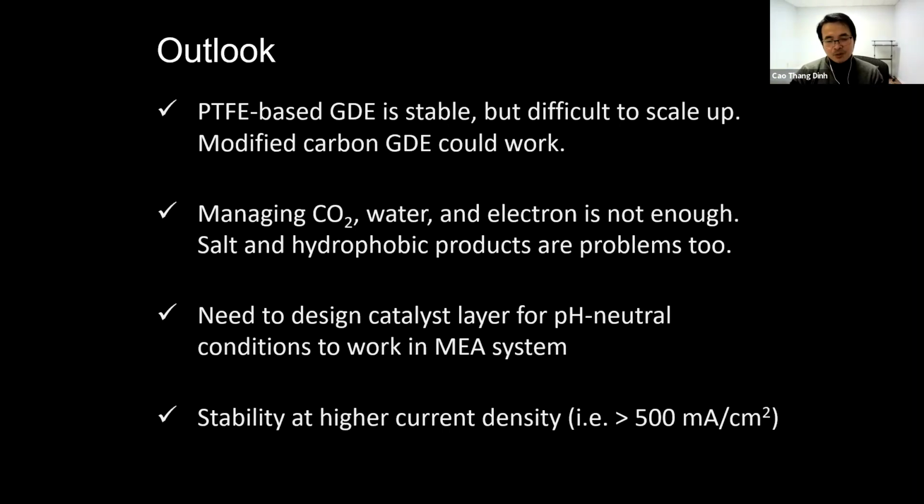Nice. One of the questions would be, what would happen if we increase the current density to 500 milliamps or higher? I mean, in terms of the gas diffusion layer, does it change? Because a higher current means a more negative potential, so the carbon base tends to degrade faster. Also, the surface of the catalyst may reconstruct, which has not been explored well in the flow cell system and MEA system.